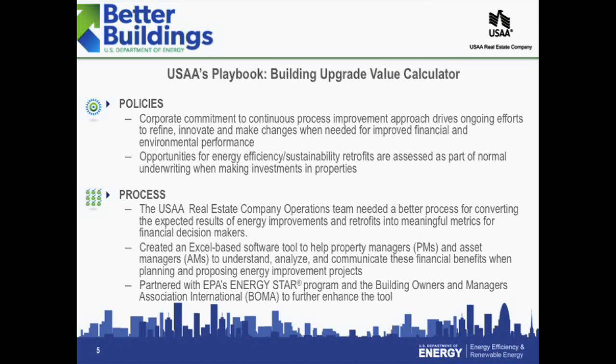And we know that if we make real estate more energy efficient and more sustainable, we'll not only lower costs for our tenants, but we can better control temperature, particularly when buildings are full.